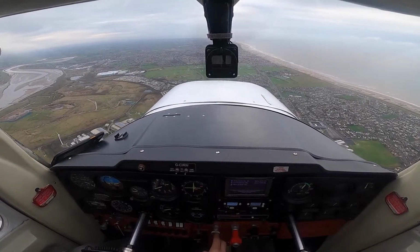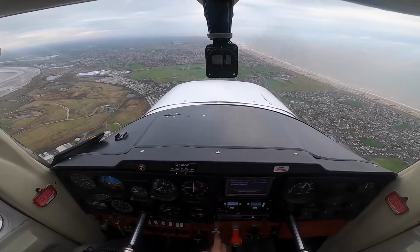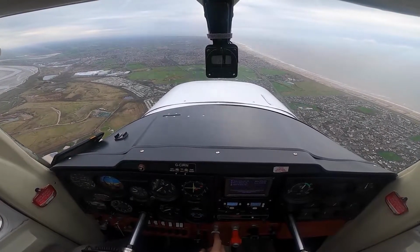Golf Whiskey, third on your right, runway 31, taxiway Alpha, parking on the apron. Third on the right, 31, and parking on the apron. Complete.